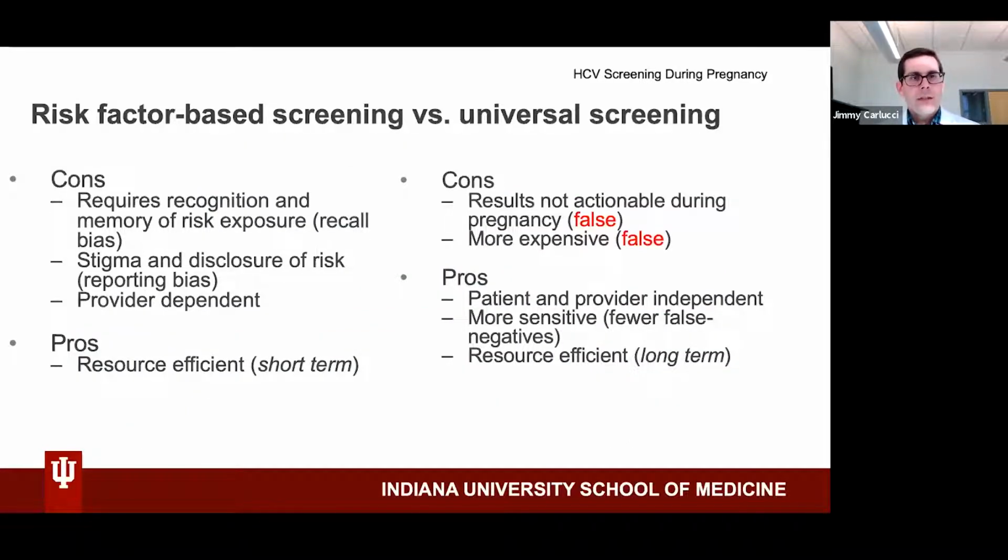Okay, shifting gears a little bit to thinking about screening during pregnancy. So again, the historical approach has been risk factor-based screening. So identifying people who have a history of IV drug use, for example, and making sure they get a hepatitis C test versus universal screening where everybody gets tested regardless of risk factors. There are pros and cons to both. I've already revealed my bias, but I think universal screening is the way we should go. And the data, I think, supports that opinion. And I'll tell you more about that as we go. But for the sake of building that argument, I'll first tell you kind of pros and cons to both.